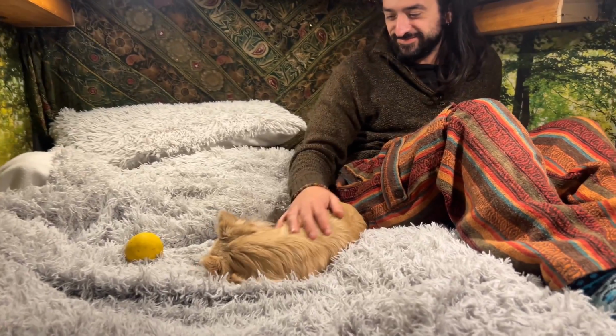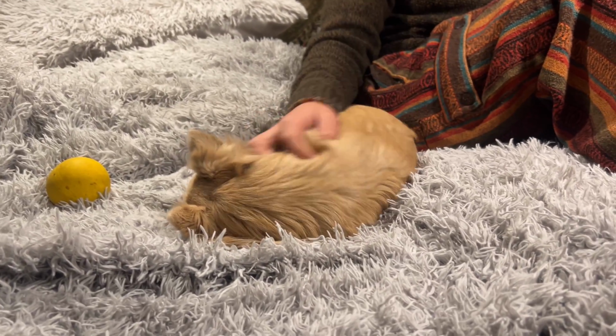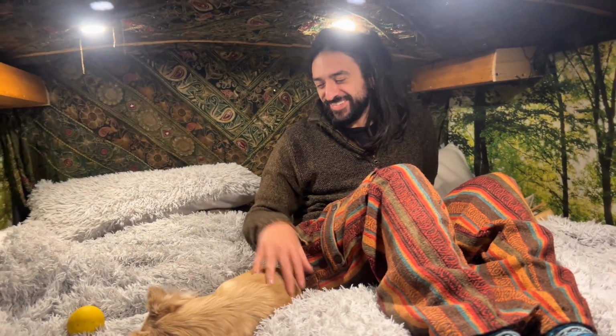Daisy's been barking like crazy to get into bed. She loves getting into bed. She gets really nice and cosy and she absolutely loves it in bed. But I think she's so tired now. She only did about a 10-minute walk, but she's shattered, I think.